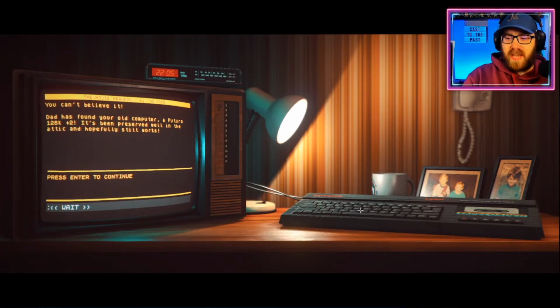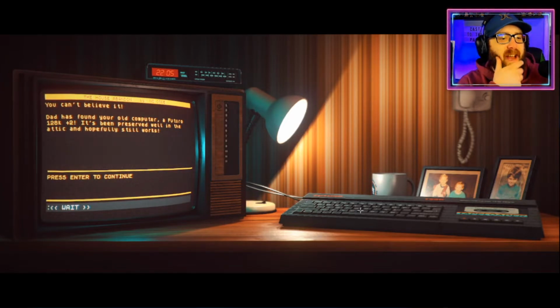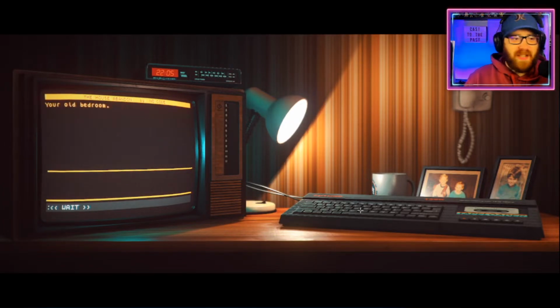Wait, that's what we're typing on right now. Dad has found your old computer, Futuro 128K plus 2. It's been preserved well in the attic and hopefully still works.